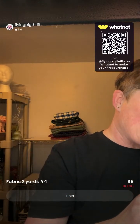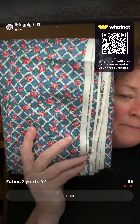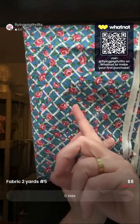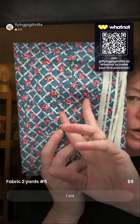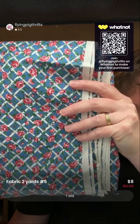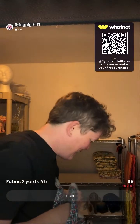That jerk, Flying Pig Thrifts. Cranston Printworks, we saw this earlier. This is 2 yards. I think I sold 1 yard earlier. I think that's what I'm confusing myself. So this is before we sold this, I think. But this is 2 yards. I think it was 1 yard earlier, maybe. Vintage Chick, nice. Thank you. You'll investigate.